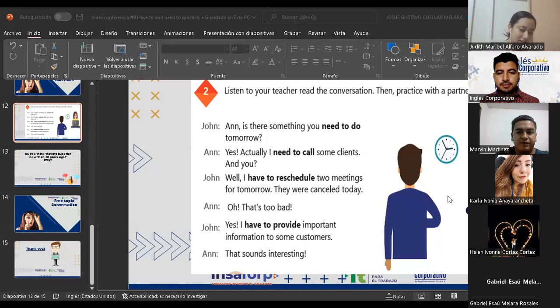Yes, actually, I need to prepare income reports. And you? Well, I had to tidy out the furniture actually every day. Oh, what an excellent activity. Yes, I had to do it as I will have inventory very soon. This is very important. Very nice. Important, Judith. Important. Yes, that's it. Creo que esa va a ser tu cruz, esa palabra, okay? Very good job. Bien hecho.